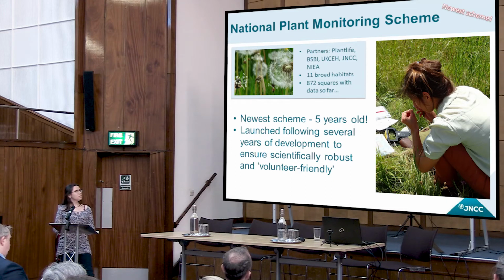So the National Plant Monitoring Scheme is our newest scheme. We launched it just 5 years ago, following several years of development. We wanted to make sure it was scientifically robust, so it's got carefully designed protocols and a sample network which is random stratified, weighted towards semi-natural habitats. And we also wanted to ensure it was volunteer friendly. So there are 3 different participation levels, different levels of difficulty.